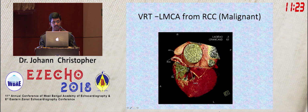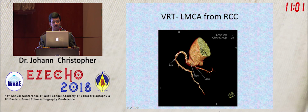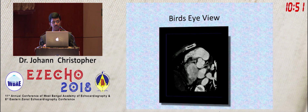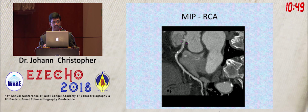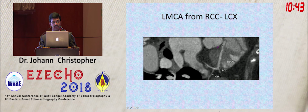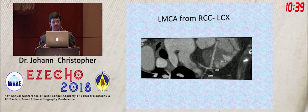And then when the pulmonary is cut off and you have the VRT images, you can clearly see that the left main was coming off the right coronary sinus with some mild narrowing and then dividing. These are the VRT pictures. And this is the bird's eye view of how it actually looks. You can see the right coronary has a borderline lesion here in the mid segment, but nothing else. And you can see the left main coming from the right coronary sinus, dividing into the circ and the OM1.